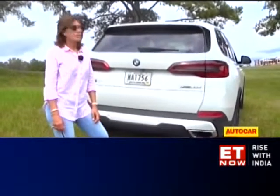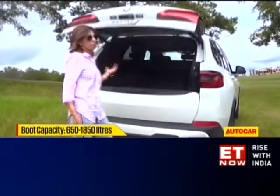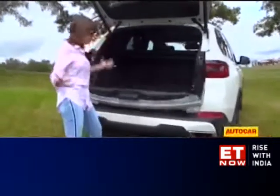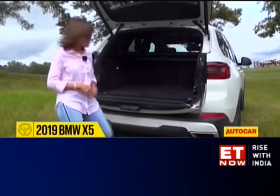Space in the back seat has increased, but boot volume remains pretty much the same. Now, nothing to grumble about because it is a large enough boot at 650 liters, a lot of volume there. And of course, now both sides of the split tailgate are operated at the touch of a button to open and to close.